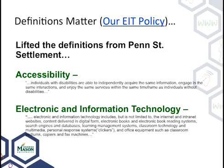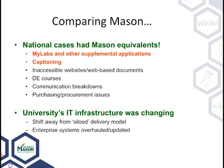You also have a definition for what accessibility means. Are individuals able to independently acquire the same information, engage in the same interactions, and enjoy the same services within the same time frame as individuals without disabilities? That's always an area of contention when we would have conversations around what exactly does accessibility mean, what technology needs to be covered, and so on and so forth. So when you go to have those conversations, you can say, this is what the Department of Justice and the Office of Civil Rights are looking for. So if we're not doing these things, if we're not covering these technologies, we are at risk.